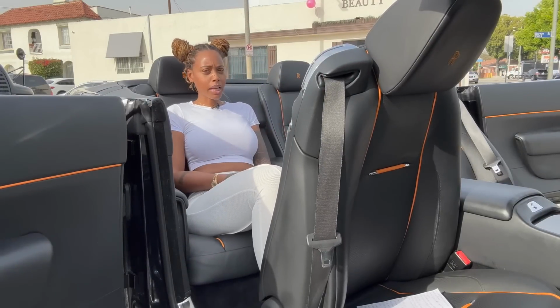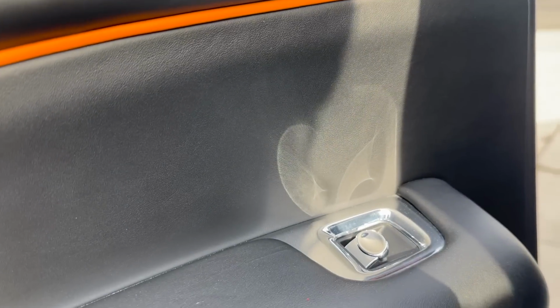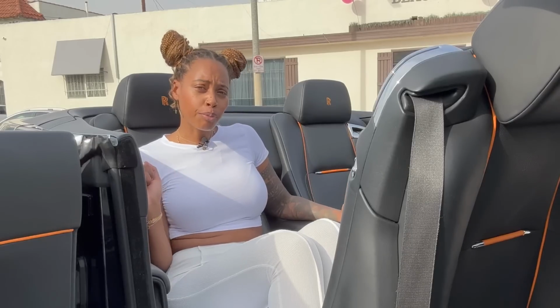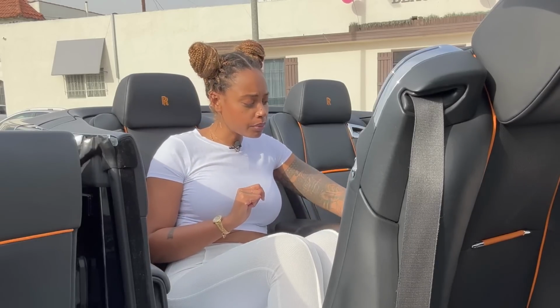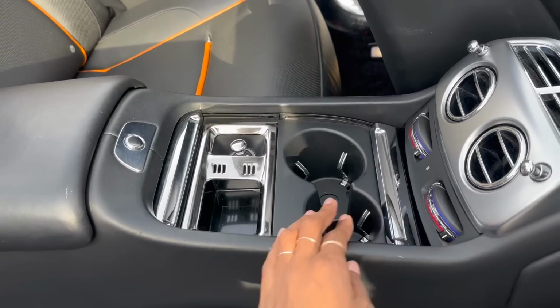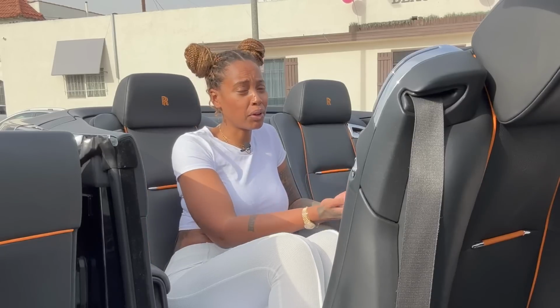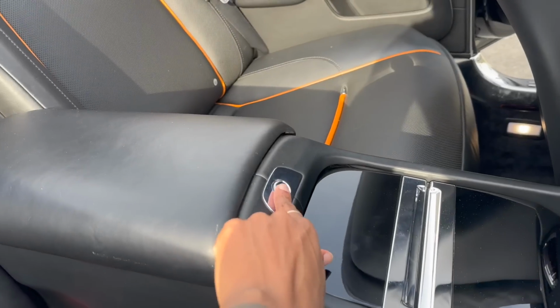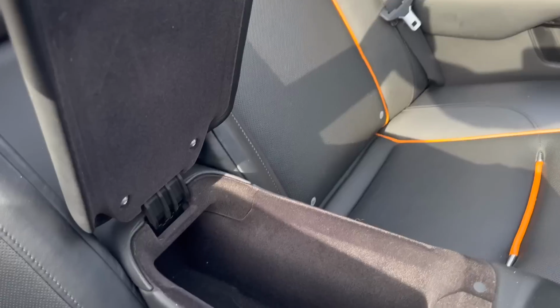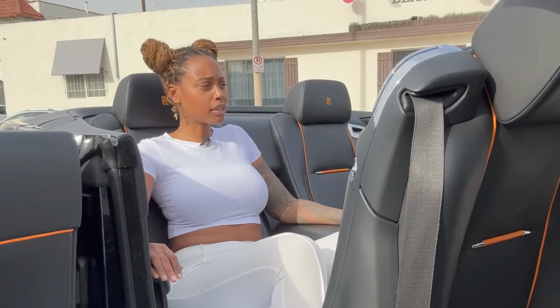It's not bad. It's actually very comfortable. The back seat has its own button for the windows too, because we can control from the back. And in the middle, the same as in the front, hidden cup holders, and we have an ashtray too. So if you want to smoke in the front or in the back, you can do so. And the same, you have a little storage here. It's pretty cool. I wouldn't mind being in the back actually now.